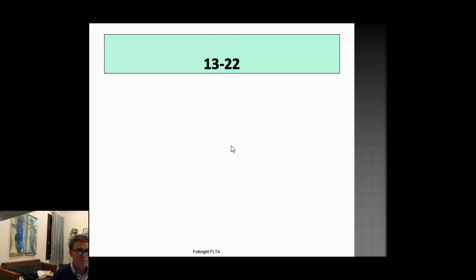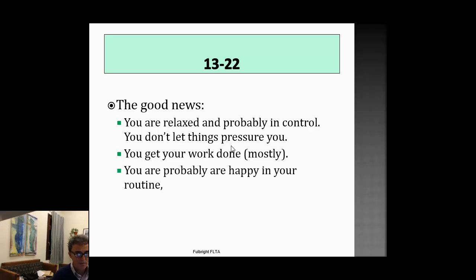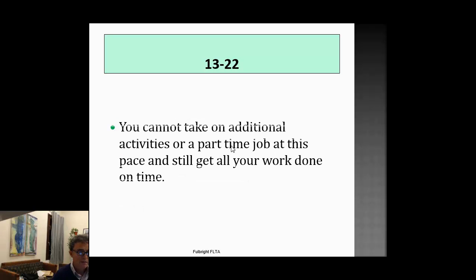Now, this is the second group, and most students fall in this category, having a score between 13 and 22. The good news is that you're relaxed, or more relaxed than the 9 to 12 group, and you probably are in control, and you don't let things pressure you. You get your work done mostly, and you're probably happy in your routine. But at your pace, you can't take on additional activities. For example, if there's a part-time, maybe a non-paid job with your supervisor, you might not be able to do it at this pace because you really don't manage your time in a way that would allow you to take on too much. Not like the 9 to 12ers.